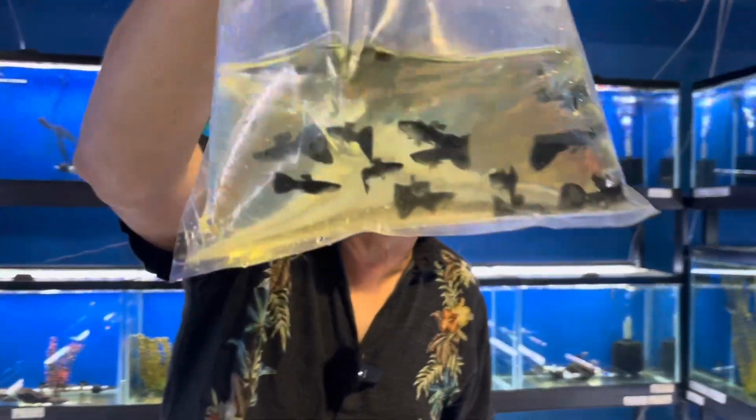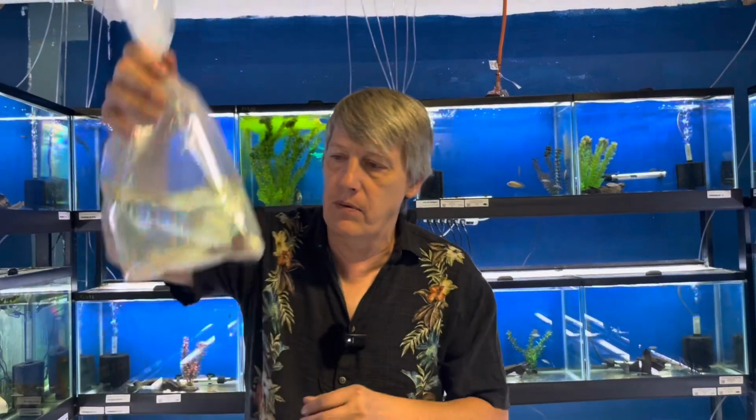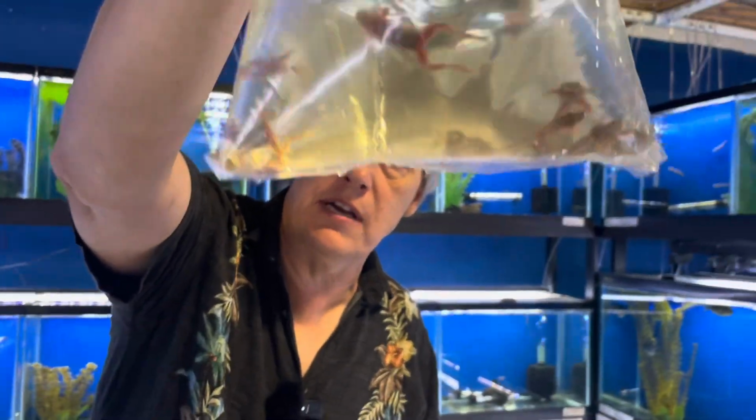And more guppies. Got the black Moscows. Some of those got really nice tails, so fantastic. And more of the regular frogs. Able to get a little larger size on those. Their survivability is so much better when they're a little bit bigger.